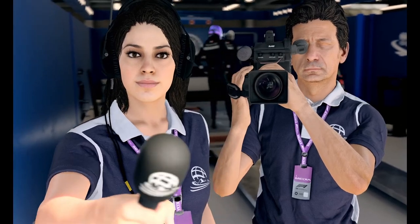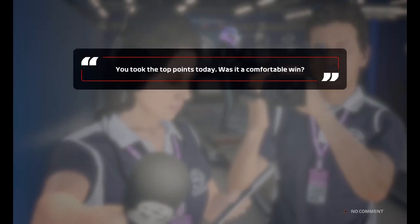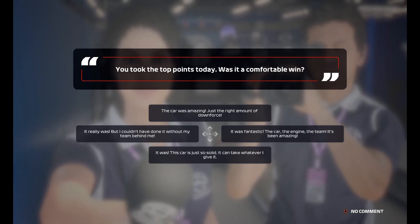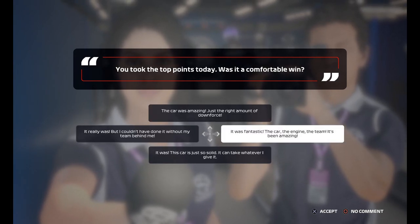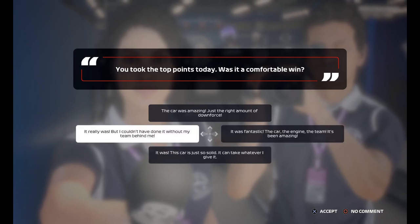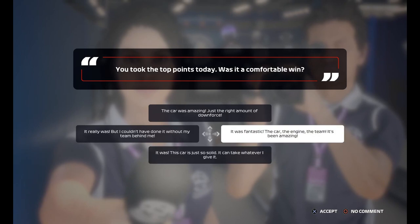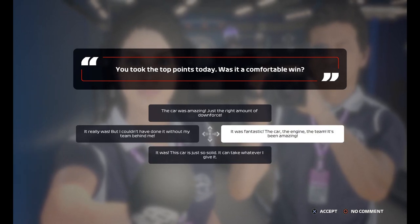Great work out there today. Let's have your thoughts. You took the top points today. Was it a comfortable win? There was a lot of good downforce, which was a fantastic car. The engine and team has been amazing. It really was, but I couldn't have done it without my team behind me. It was just solid, so I can take whatever I give it.